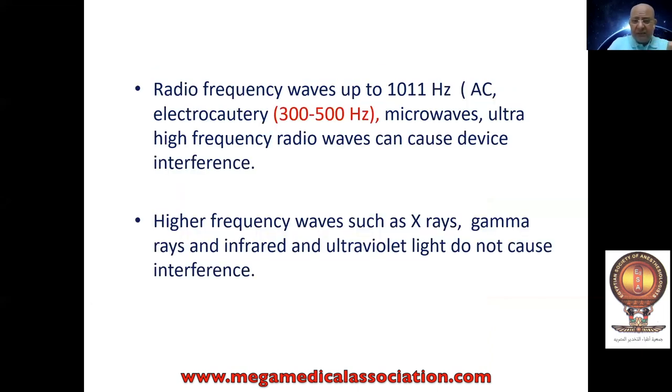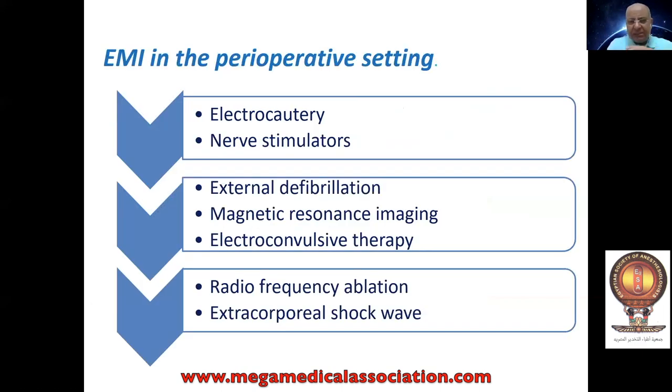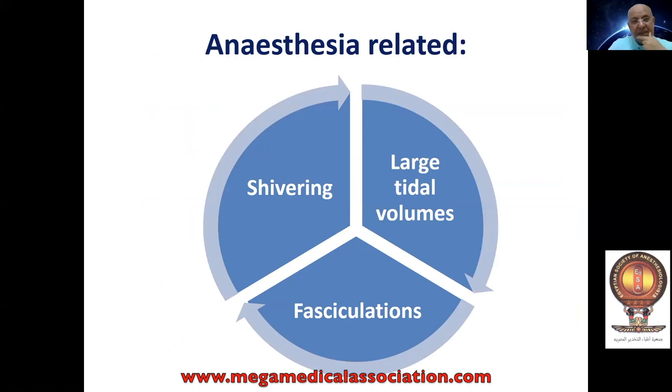A lot of things can create electromagnetic interference. For example, mainly electrocautery, in the ICU and also in the perioperative setting. Not only electrocautery, but any nerve stimulator, external defibrillation, where you put an external defibrillator on a patient who has a pacemaker or CIED, or a patient undergoing MRI or ECT, electroconvulsive therapy, radiofrequency ablation, or extracorporeal shock wave therapy. These are situations in the OR with high electromagnetic interference that may affect the function of the CIED. Anything ancillary? Yes: shivering, fasciculations, large tidal volumes.